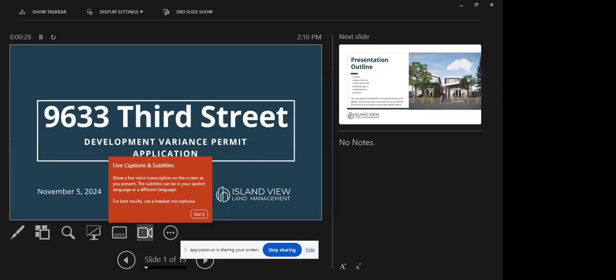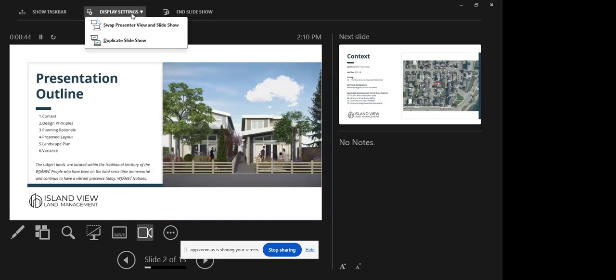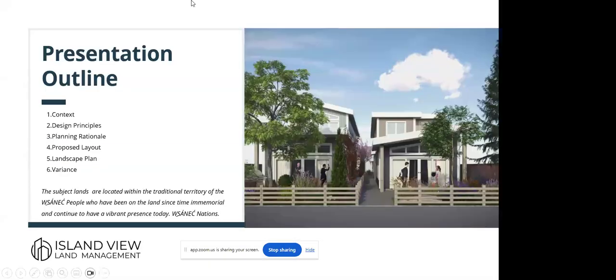located. We are at 9633 3rd Street in the Orchard neighborhood. Next slide, please. So briefly today, I'd like to go over the site context, the design principles that we put in place to help inform this application, a brief planning rationale, the proposed layout, as well as our landscape plan, and then the specifics around the justification for the single proposed variance. And of course, we respectfully acknowledge that we're on the traditional territory of the WSÁNEĆ people.